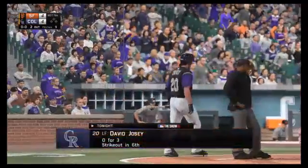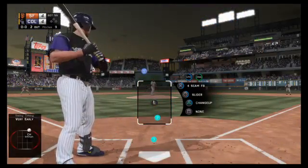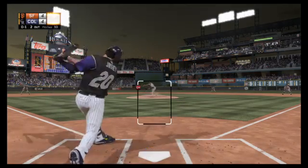Number 20 will stand in, and they've been able to hold him in check so far. 0 for 3 to this point. Number 20. Yeah, it's kind of surprising that he's been a non-factor in this one. Usually a major force in their offense.